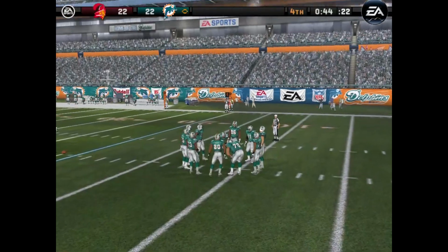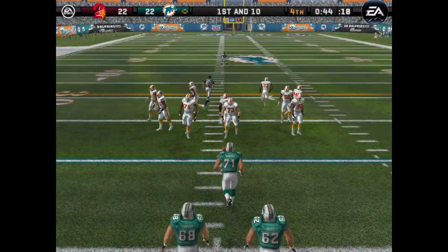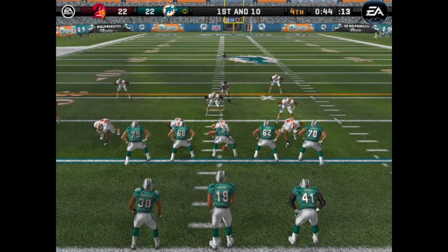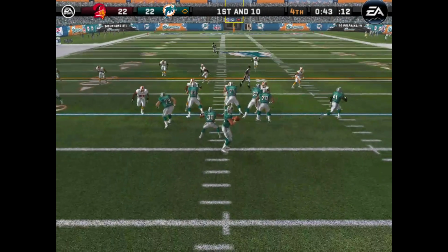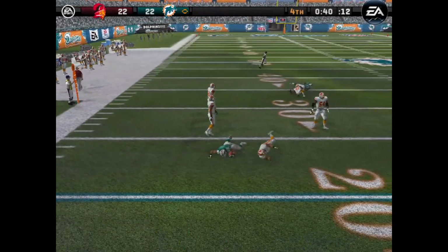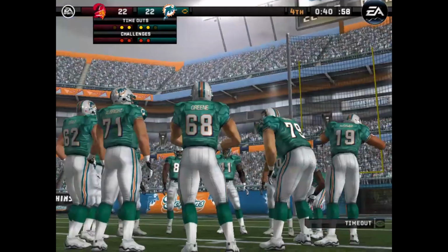Now it's up to the offense to close this one out. Ball on their own 21. Start the drive at the 21-yard line. First and 10. Here we go. They'll pass on first down. Pressure coming. Throws it. The wide receiver has it. Miami calls a timeout. They have 2 timeouts remaining.